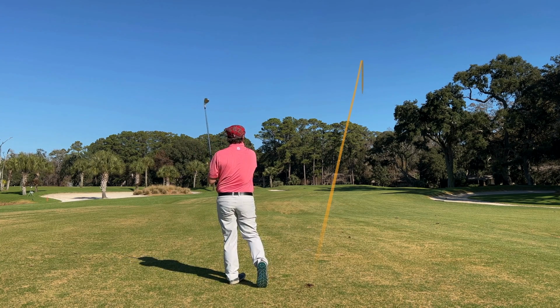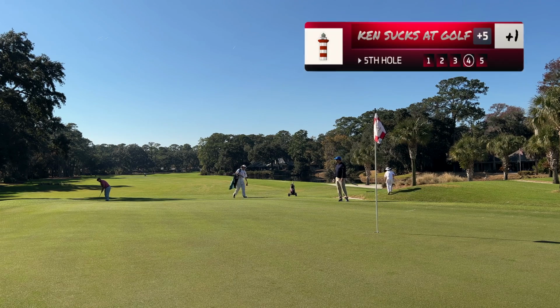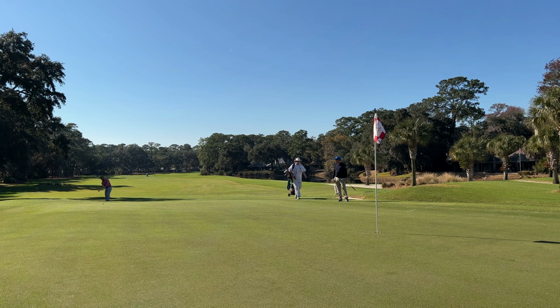Another great tempo swing, but unfortunately not all of them are going to be great. Kind of got stuck there. Pushed it out to the right. Left it short. And let's take a look at the worst putt of the round.